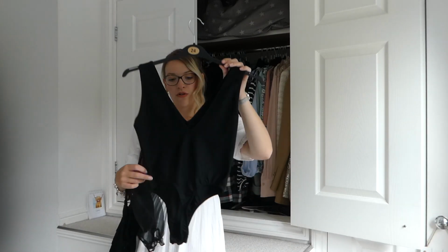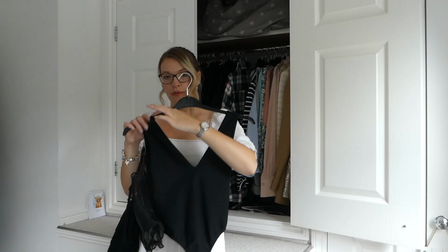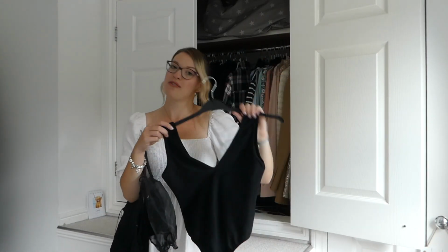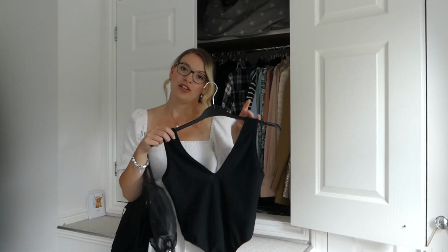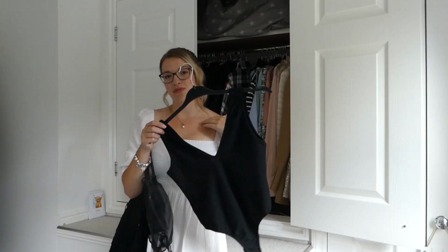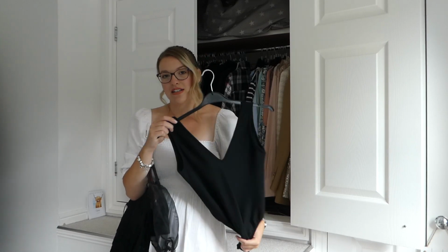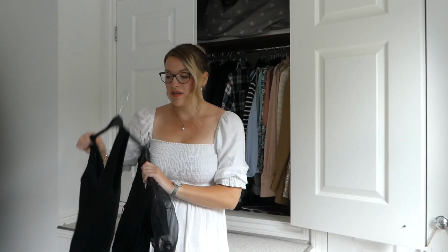So first, I've got this black bodysuit. I wear this on nights out. It's really flattering, quite low cut, so I've never worn this in the daytime, but it is really good to go out for drinks with my friends or for like date night or something like that. So this is a really good staple piece in my wardrobe, which I'll be keeping.